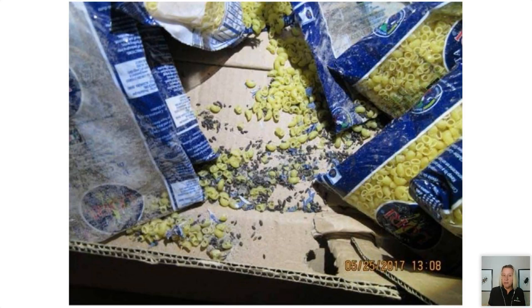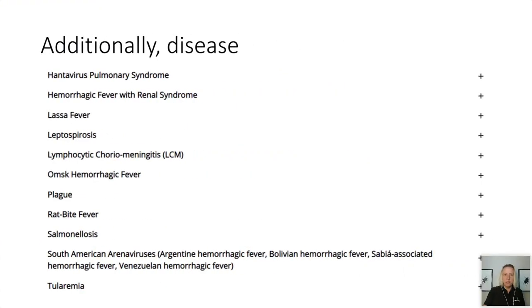So looking for items like this, and I realize this isn't the best picture, I was in a kind of dark warehouse at the time. You can see the droppings, you can see the chewed up bits of packaging, and you can see the chewed pasta that's on there as well. Again, all of this has to be thrown out. This is no longer good. So, waste of money.